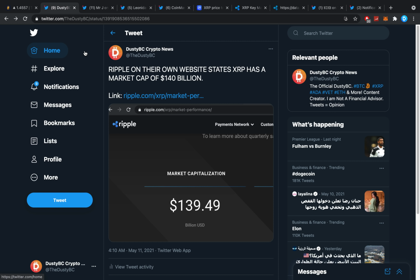And what I just found is really freaking interesting. I noticed that Ripple on their own website states that the XRP current market cap is $140 billion. And this is not a joke, this is not a glitch. I'll tell you guys exactly what is going on here because it's something you should really think about.